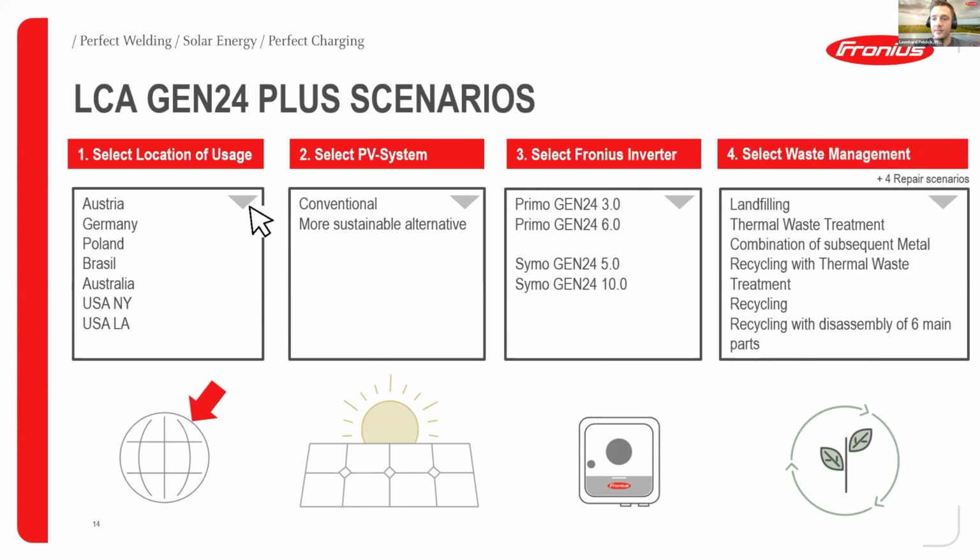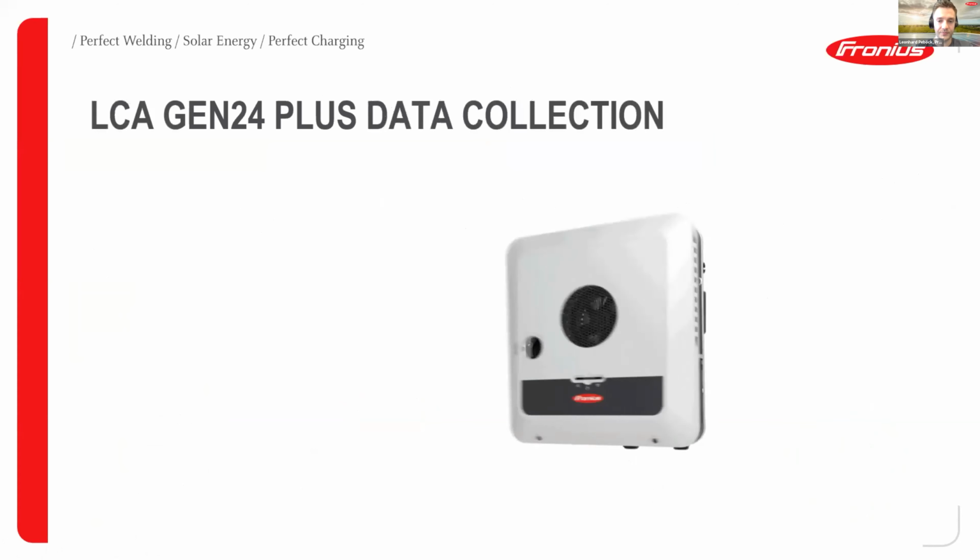And as I said before, the waste management scenarios. We also modeled a lot of different scenarios here, from landfilling via thermal waste treatment up to recycling. Depending on which waste management the customer is choosing, this also has a very, very big impact on the carbon footprint, but more on this in detail later.